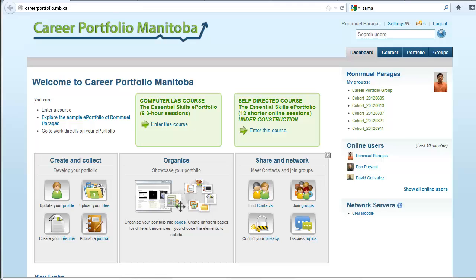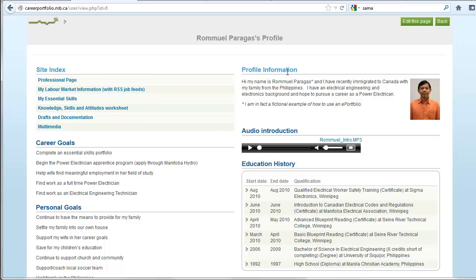Career Portfolio Manitoba has a number of ways of showing its learners how to communicate who they are and what they know and can do. A key way for us is using what we call a fictional exemplar. In this case, it's a fellow whose name is Romuald Paragas, and he is a recent immigrant and wants to get into the electrical industry.